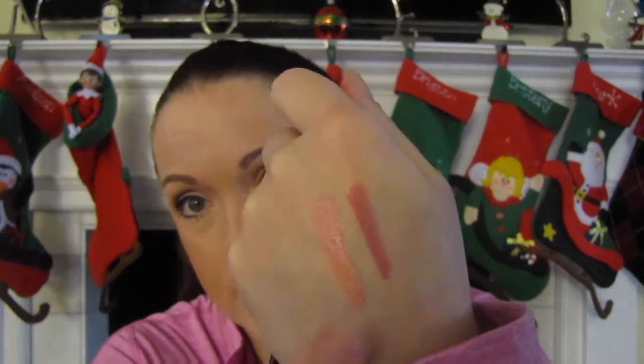And on top of that, I have used one of the Buxom lipsticks in London. I really love this. And you know how much I love the Buxom lip glosses, so it shouldn't be a surprise I have some of the lipsticks as well. And there is London. Just like the lip glosses, it has a little bit of a minty kind of tingle. This does as well, but not as much as the lip glosses. But I love it because it makes your lips look fantastic.